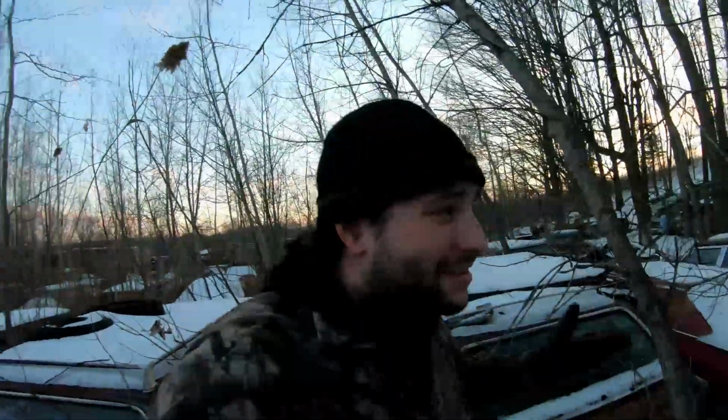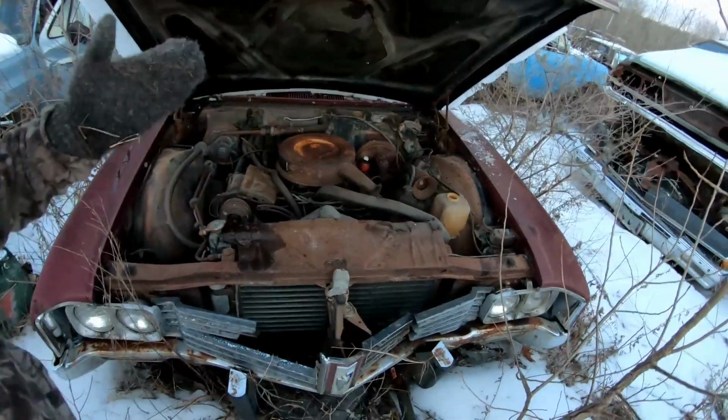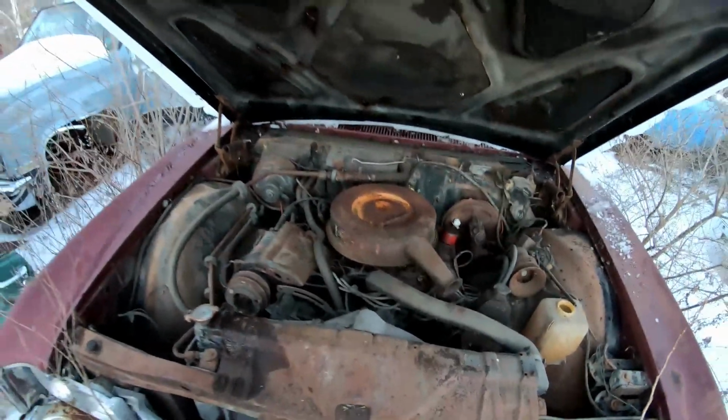All right, let's see what else we can find in the yard today. Another Buick that I didn't know about, and I actually walked by this thing a bunch of times. An old 340 LeSabre. Again, almost all original. Great little car. Fantastic.